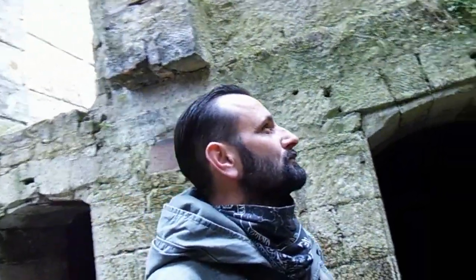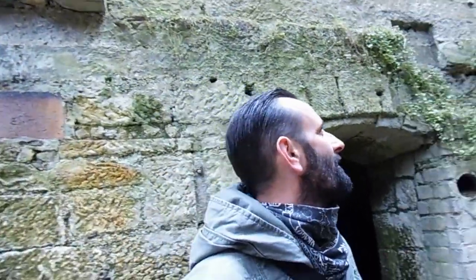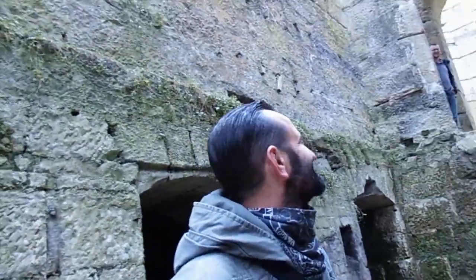Another way around, but the floors are a bit dodgy, so just mind how you go. There's just stairs down that way. I enjoy visiting places like this. It's kind of a hobby of mine. And obviously, I like sharing it on YouTube so other people can see these places.